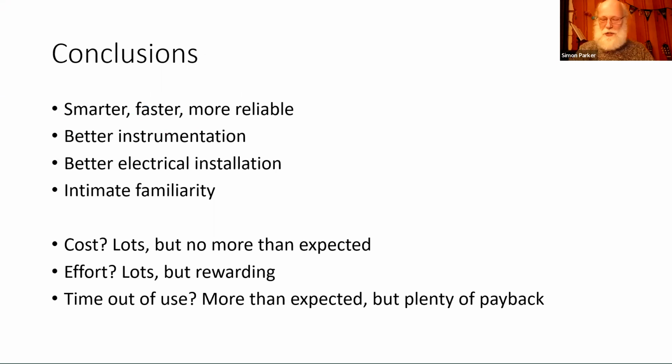Indulge me for a couple more minutes, and I'll run through a couple of conclusions without any great detail. Was it worth it? Well, what do we have? Asyle is undoubtedly smarter. She's faster with the new sails. She's more reliable. The engine and gearbox work. We have better instrumentation. We have much better electrical installation, both shore power and 12 volts. I am intimately familiar with just about every inch of the boat. There's very little there that I haven't removed and put back.